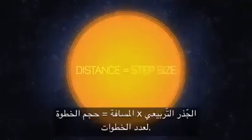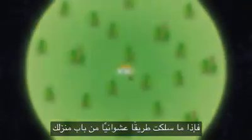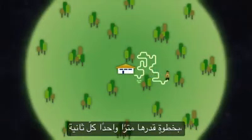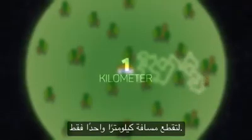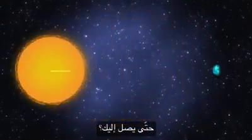Distance equals step size times the square root of the number of steps. So if you were taking a random walk from your front door with a 1 meter stride each second, it would take you 1,000,000 steps and 11 days just to travel 1 kilometer. So then how long does it take for a photon generated in the center of the sun to reach you?